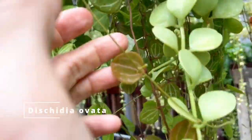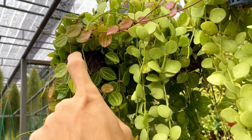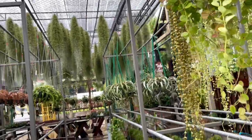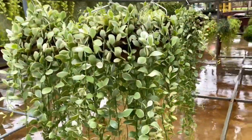This is the ovada, which is trying to put out flowers. This is the most common. This is also a gateway Dischidia. I recommend this for beginners if you're new. And they just look so good in these coconuts.